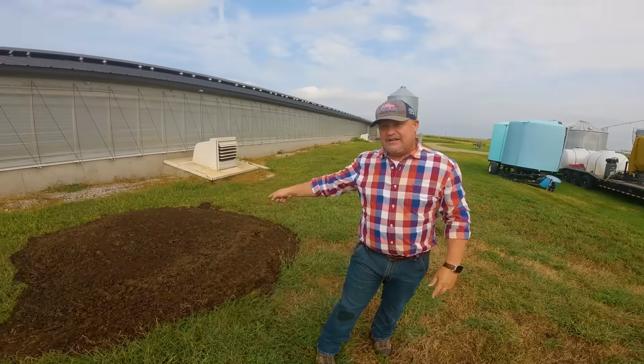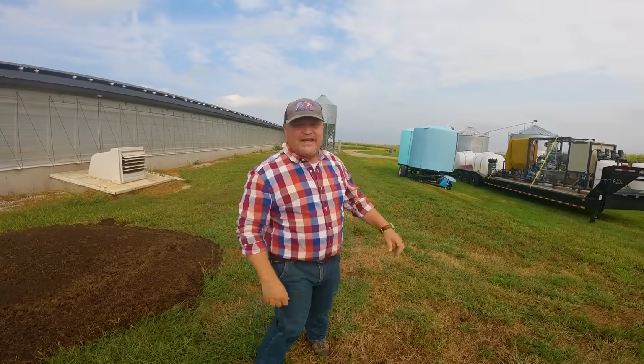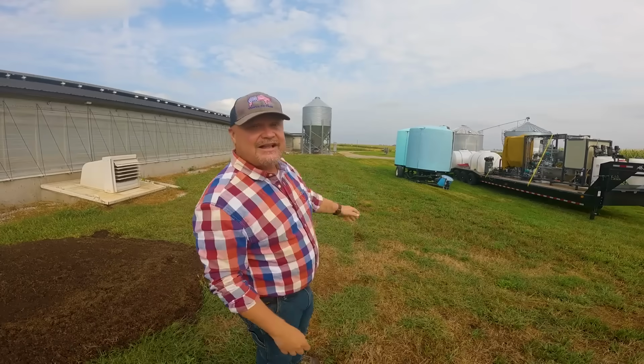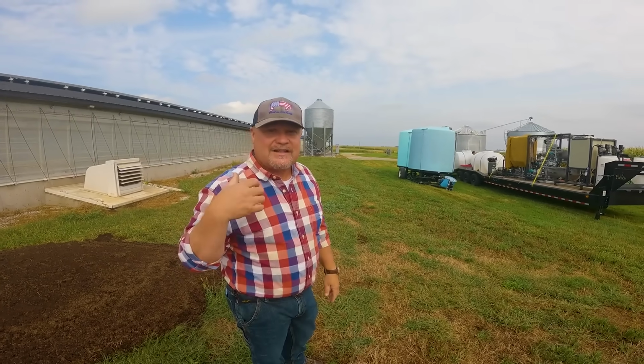We're gonna end up with this product, which when it's dried, it's gonna be a fertilizer. And then that brine is gonna be a fertilizer also. And then the back tank, that is gonna be clean water that we can either discharge or we can feed right back to the pigs.